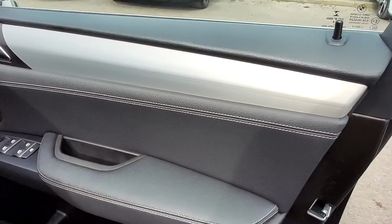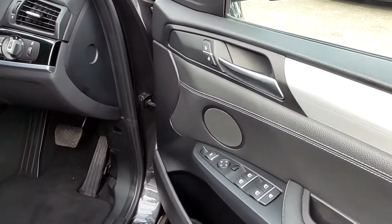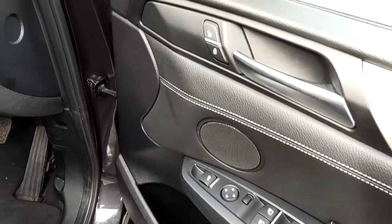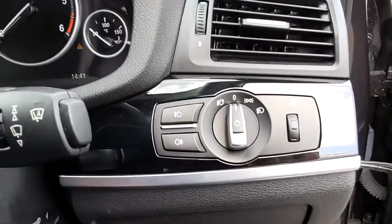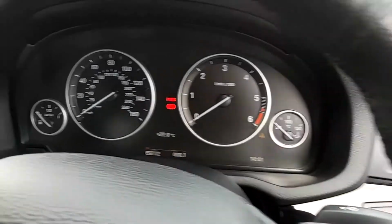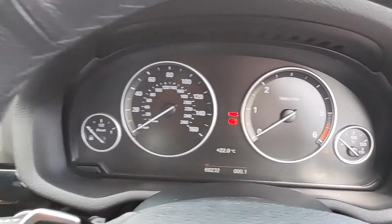That's also continued onto the leather door cards here, where you'll find your automatic boot release, electric mirror adjustable and electric windows. And you've also here got the ability to deadlock all the doors from the inside. Moving on in, you've got your automatic light settings encased in a nice piano gloss black finish. You've got your instrument cluster, everything you would expect to normally see in a BMW.